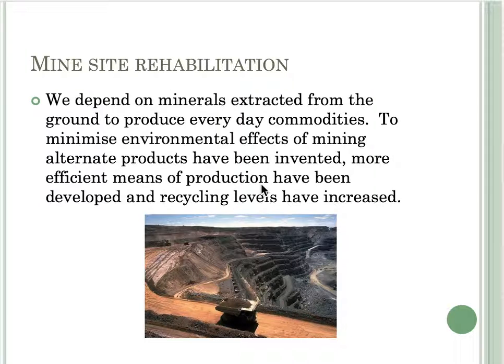Guys, the last dot point here I'm going to do a video on is for assessing the methods of effectiveness of rehabilitation at a contaminated site.